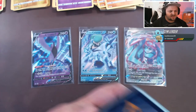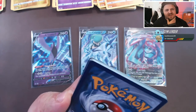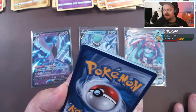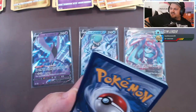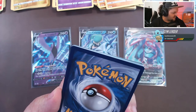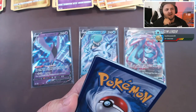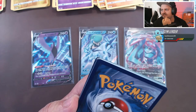I've been collecting for years and years and years. I don't have a finished set yet, honestly. My closest finished set is Champion's Path. Battle Styles screwed me so bad. I opened pretty much everything you could and never got any crazy card. Chilling Rain, this is technically my first time opening Chilling Rain. I've opened two ETBs so far, two blister packs, and now diving into this booster box. Rebel Clash is actually the one Sword and Shield set that I don't have a lot of. I've opened Vivid Voltage, Darkness Blaze, kind of everything.